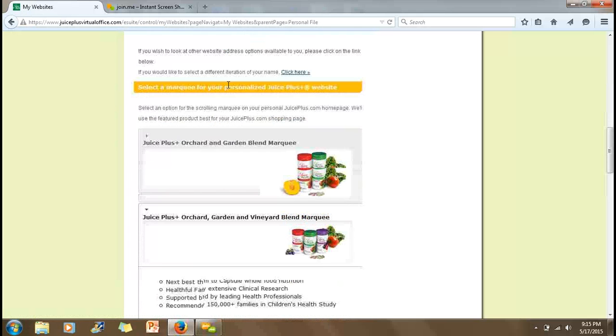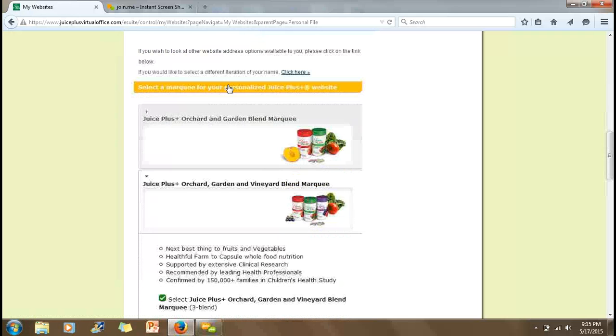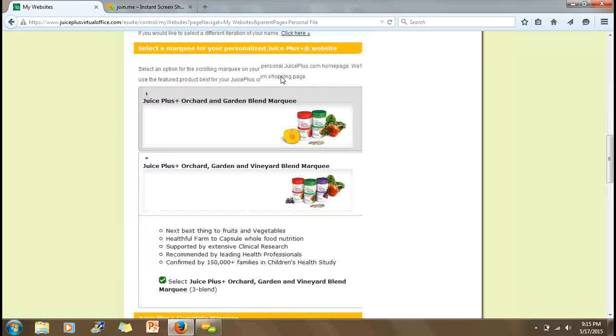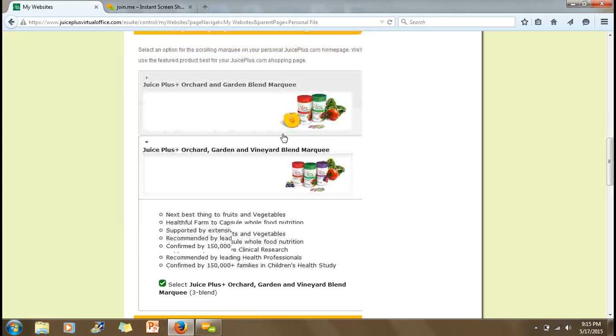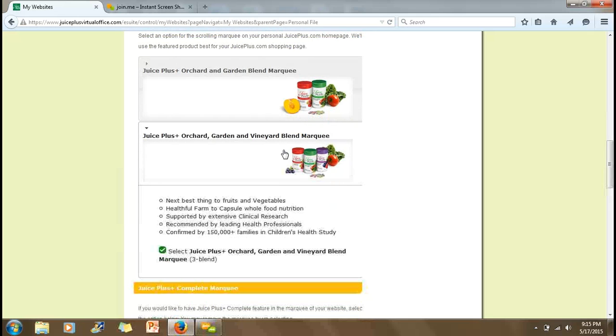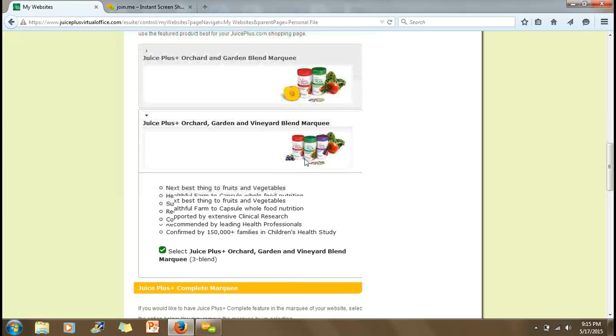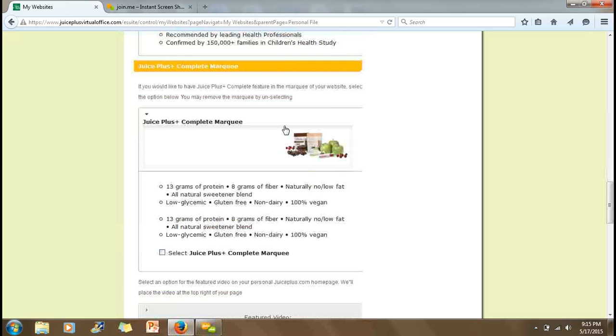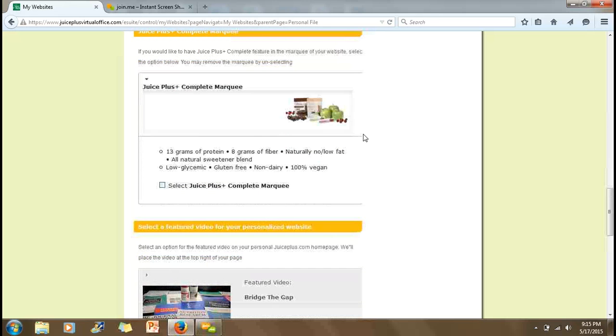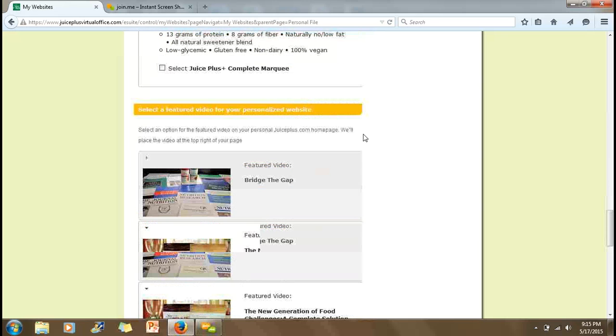Next, you want to pick a marquee, which is really just your home page image, the header image on your home page for Juice Plus. I always recommend going with a 3-blend. I think, why not display more products? So that's what I typically recommend people do. You can also do the protein if that's something you want to lead with. Just kind of depends on what you want to grow your business with in the beginning.